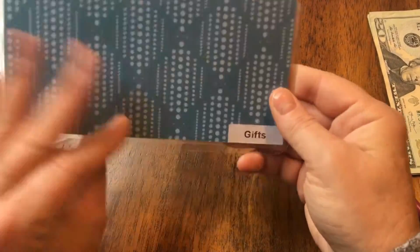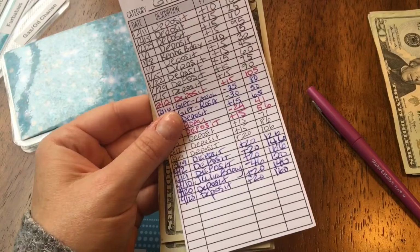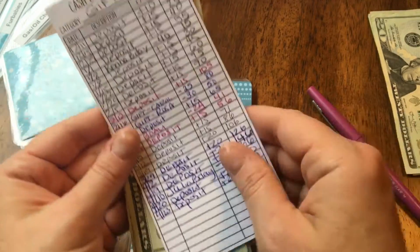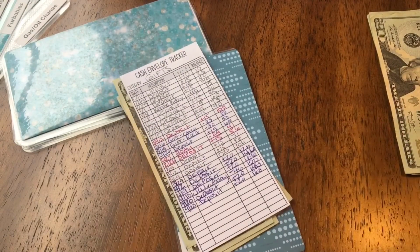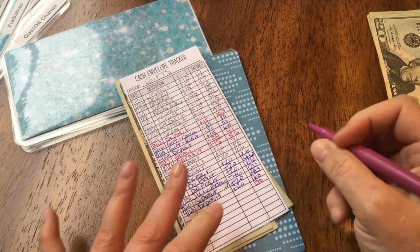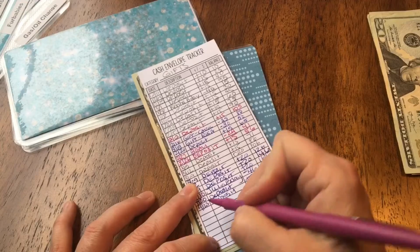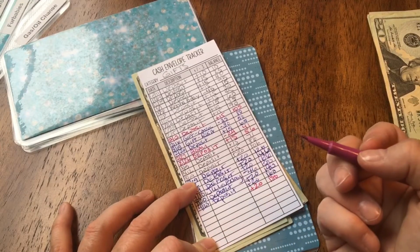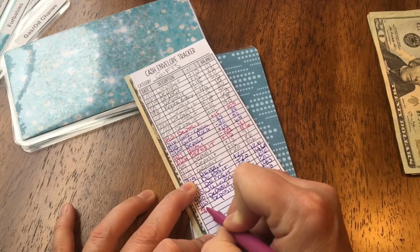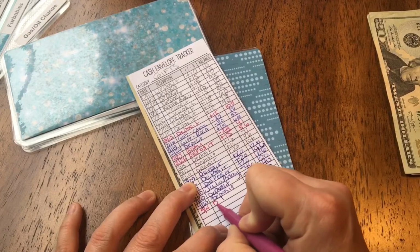Next is gifts. This is a sinking fund. This is for Mother's Day, Father's Day, and birthdays. As of the last stuffing, I had $160. I will be adding 20 today, so that will give me $180. And we do have Mother's Day next weekend. My mom said do not buy her anything, but guess what? I hope she's not watching, but I'm going to get her something. I know she doesn't want me to spend money on her, but I can't go to my mom on Mother's Day without a little something.